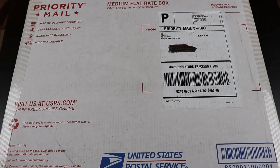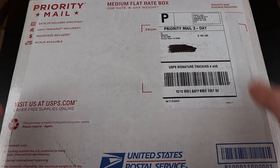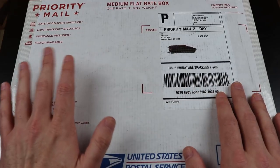Hey guys, Rocky Velli here. Well, it's that time again. Another opening of a PSA return. This is the 68 card bulk order I just received in the mail today. This came at least a month ahead of schedule.